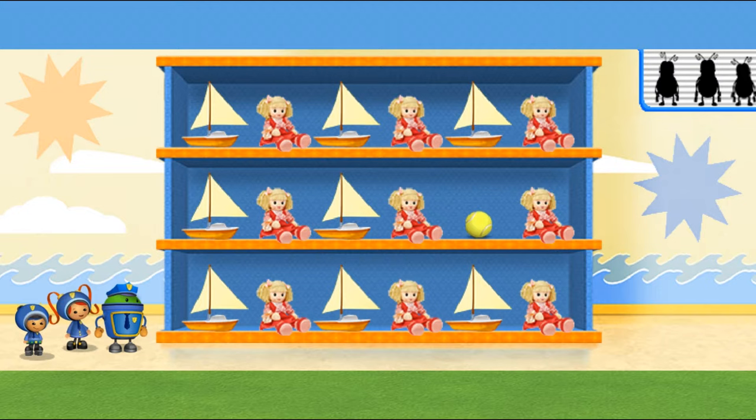The toys on the shelf are in a pattern. The pattern is boats, doll, boats, doll, boats, doll. To find the stink bug, look for the toy that doesn't follow the pattern and click on it.